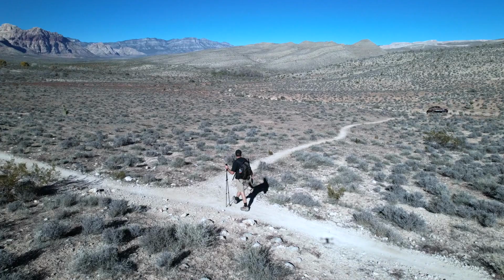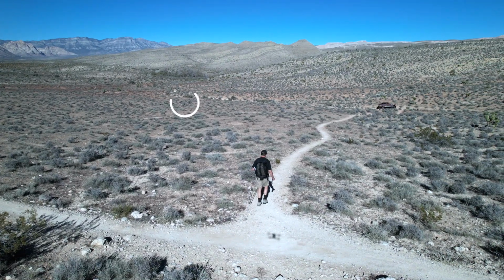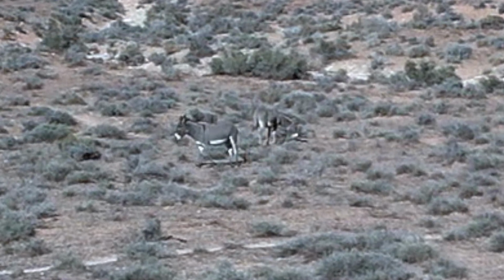And here's our target, which is definitely a car. But take a look to the left, you can see I'm being watched. How about that? A couple of the wild burros that habitate the area.